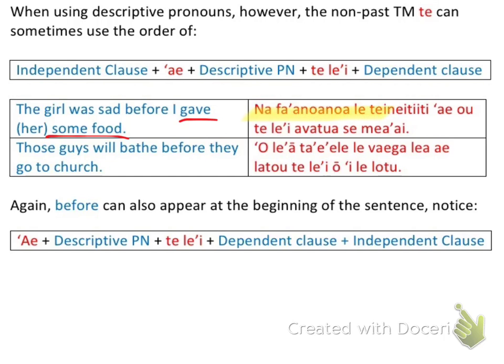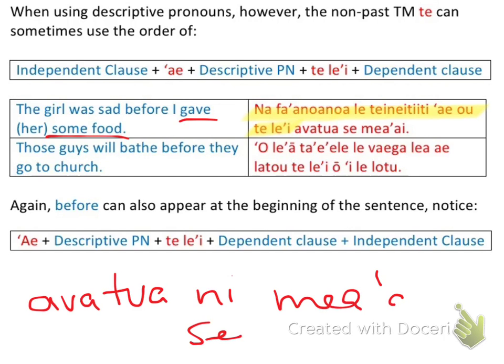We've talked about na whānoa noa te ni titi, ai te le'i, and then the red portion that I've underlined is what I need to translate next. So, gave: avatua, and if I wanted to, I could say ni or say mea ai. Okay, so either one, and that is how we translate that sentence.